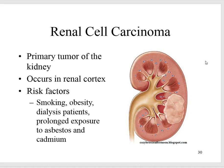Renal cell carcinoma is a primary tumor of the kidney that occurs in the renal cortex. The risk factors are smoking, obesity, dialysis patients, and prolonged exposure to asbestos and cadmium.